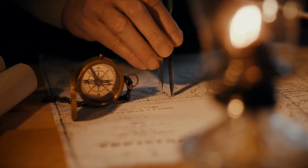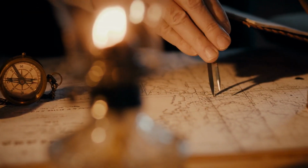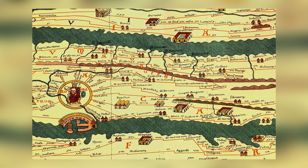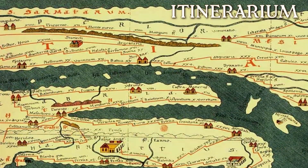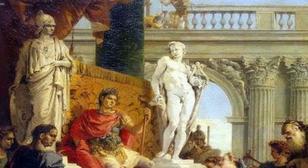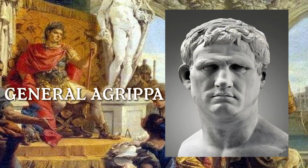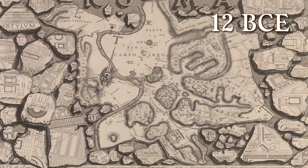But aside from scholarly use, many of the ancient maps became of great use, especially for travel, warfare, and trade. One example is the Tabula Peutingeriana, which not only showed the distances between countries, but could be used by common Roman travelers. It was called the itinerarium, which is what they called the ancient Roman road map. This was created during Emperor Augustus's reign, and it was surprisingly thought to be created by his best friend, General Agrippa. This map was later engraved on marble in 12 BCE.